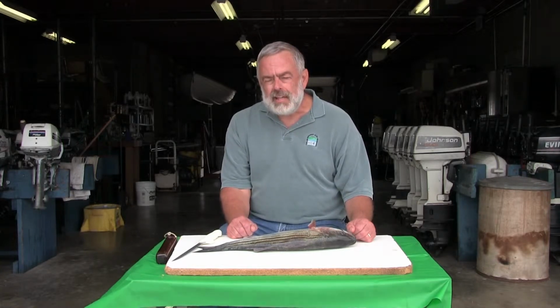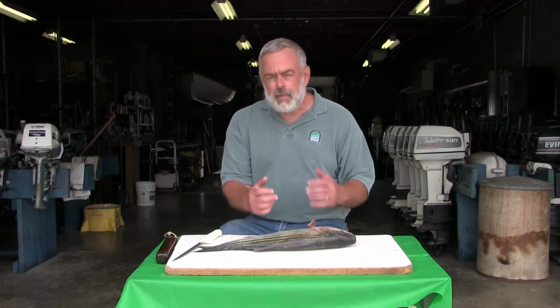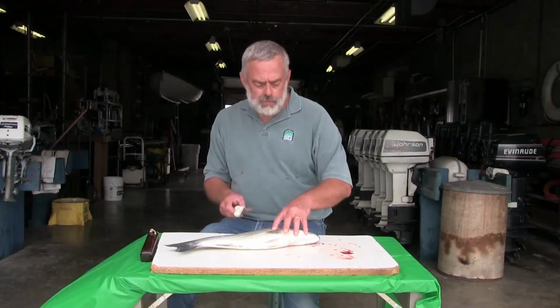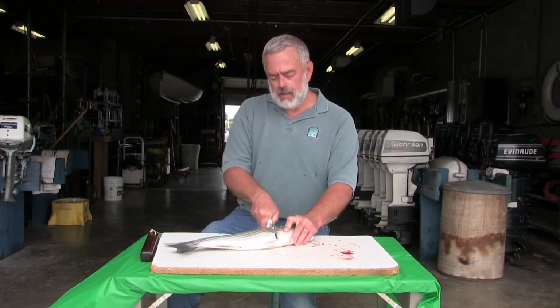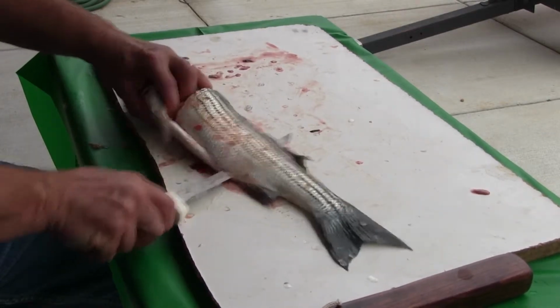And what we found is if you fillet this properly and smartly and remove mostly the belly fat and the lateral line fat and make sure you have it cleaned up as well as possible, that you can actually reduce the PCB contamination up to 90%. First you start by taking the knife and working behind your pectoral fin and just work straight down until you hit that spine. Then you run that knife right along the spine and right on through to the tail.